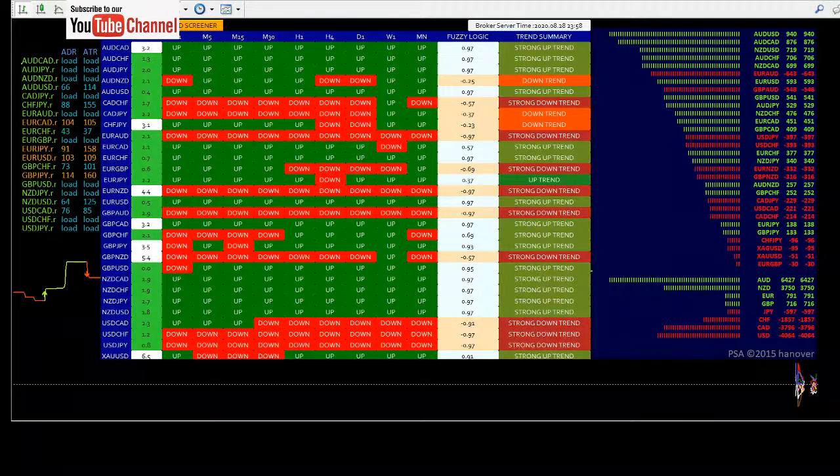Gonna wait for EU because GU doesn't look like it's gonna break for now, so we're gonna have to wait and see. GA, well, I don't like GA. GA has a resistance right here and taking a break and retest here, I don't think I would be comfortable.